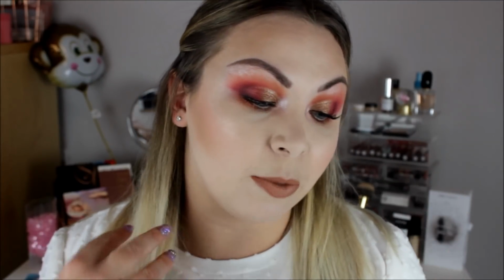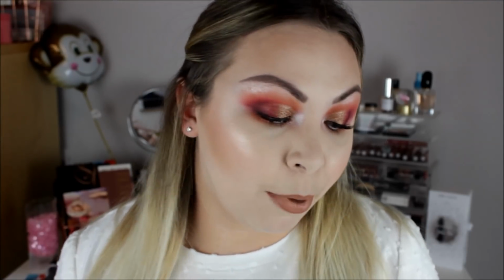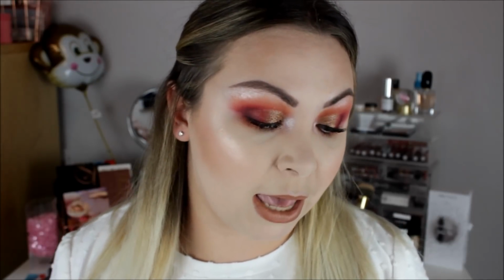So with my overall look today, and actually using this palette twice, I do quite like it. They are very much the tones that I like, the purples, the pinks and the bronzes, so I do really like it. It's only £10, so for £10 you get what you're paying for. It's not a high-end palette, but it's comparable to some of the other Revolution palettes that have been out there, and I'd probably say a little bit better than some of them, because Obsession is Revolution Beauty. So yeah, I do really like it.